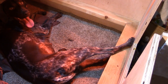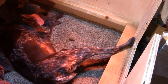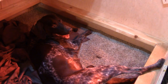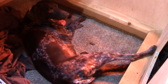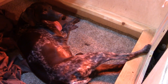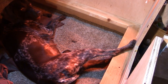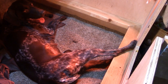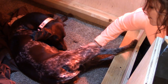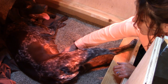Puppy number two, he arrived a little different than puppy number one, but it's okay. So we have two boys, and they're beautiful. And she's such a good mama. I'll get in there and show you the babies, because I might have to get them out of her way so she can have, look at that, Mama. Are they nursing, or are they just in there snuggling?